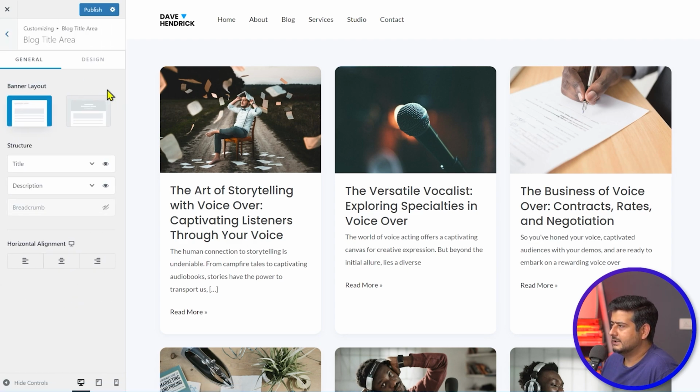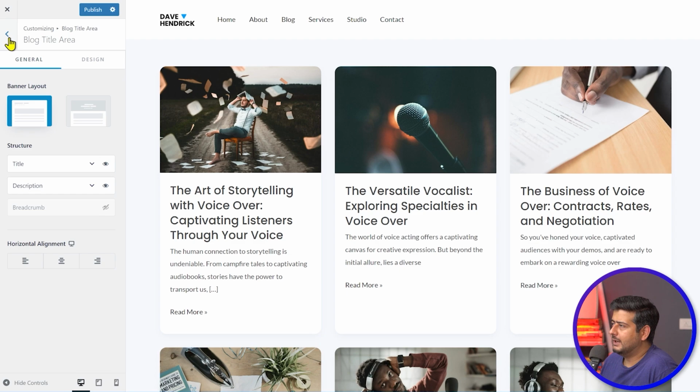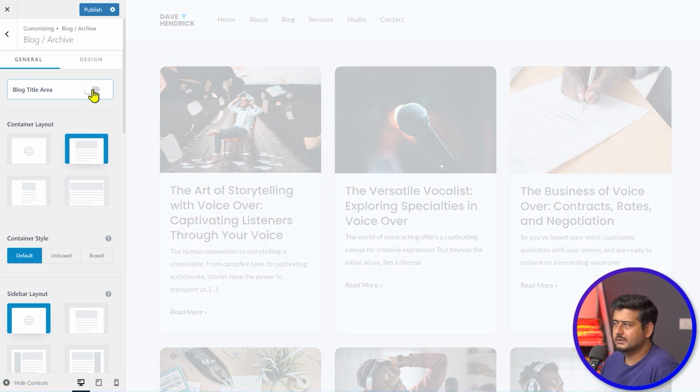Let's also click on it and see other settings. So this is how the blog title area options can be customized. You have the title, description, and the design options here, and you can go back to the design areas and have inner spacing elements and change other things. Now, if I go back here and just disable this, you'll notice changes on the side. I think this is the easiest way to understand and follow along with any tutorial. Just click and disable, change some things.